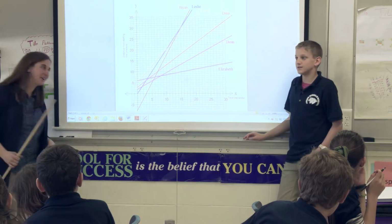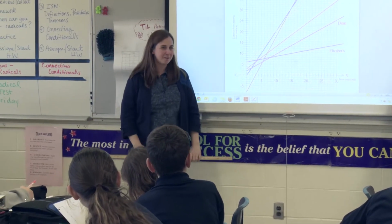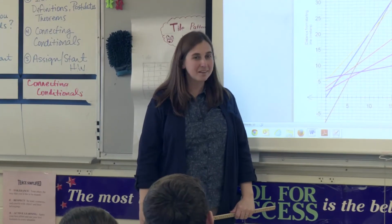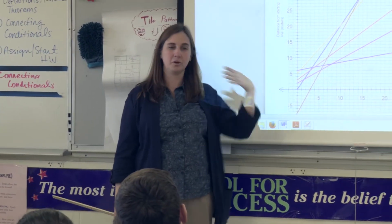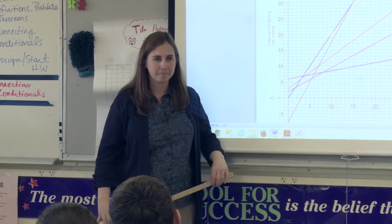Never give up. Persevere. How would the race change if I had 35 meters? Would it be the same? And how could I use this graph instead of doing the brute force like you guys did with some of the calculations? Chloe. You can go, Logan.